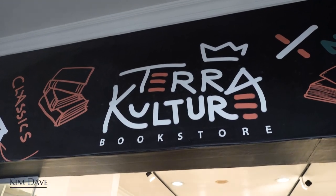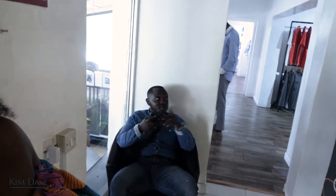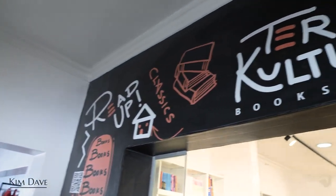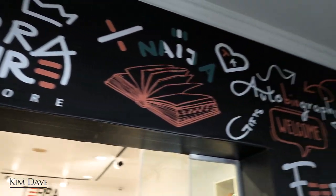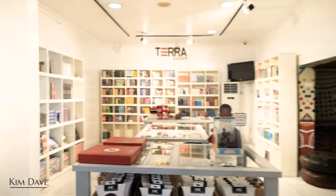So this is a bookstore. Grabo did this wallpaper. You did this as well, because I recognize this one. This is so cool. Wow. Okay, let's take a look inside.